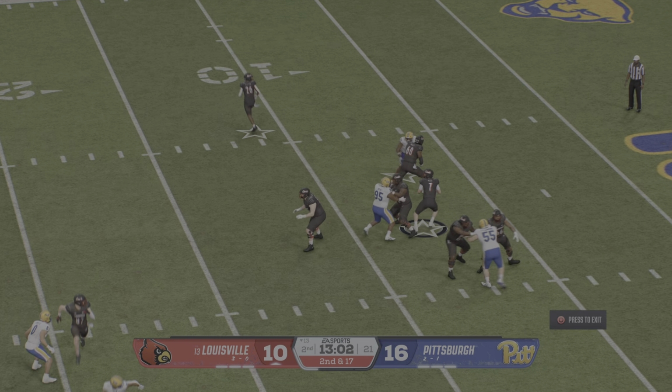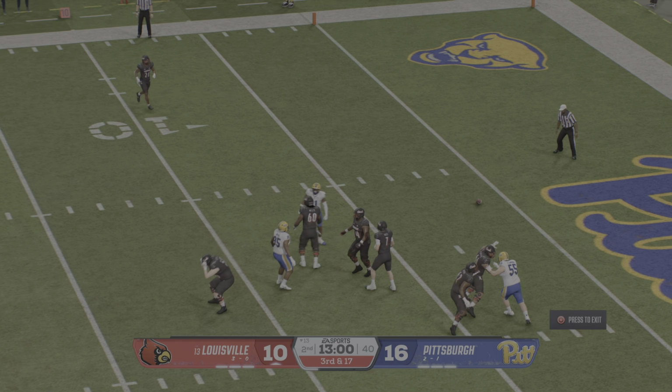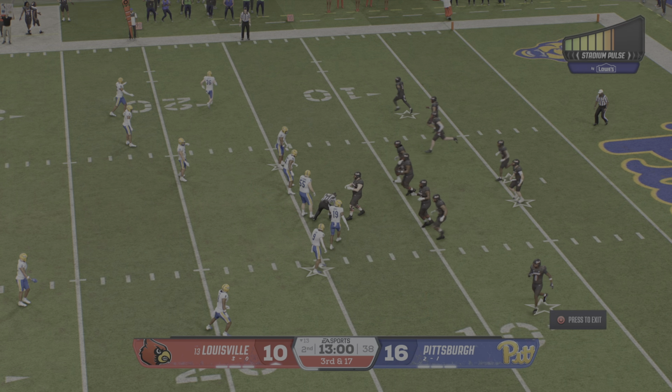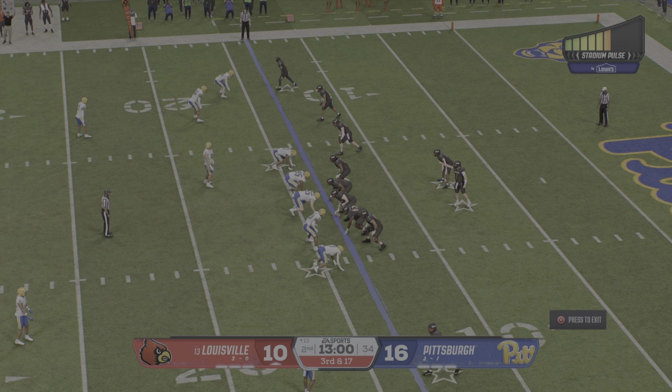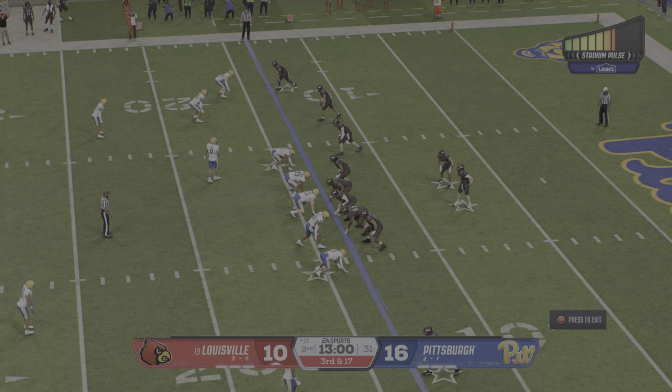Pulls it on the bootleg fake. And he can't connect on the throw. It's incomplete. Wow, this offense is just stuck in the mud. They've already punted 4 times, and it's 3rd down now.